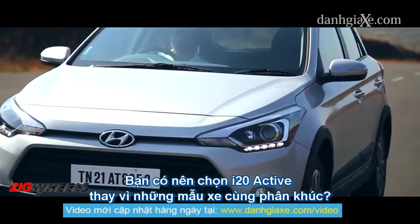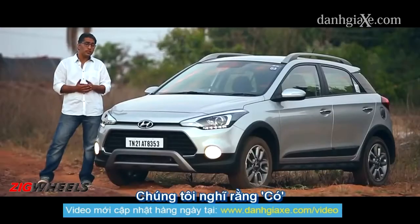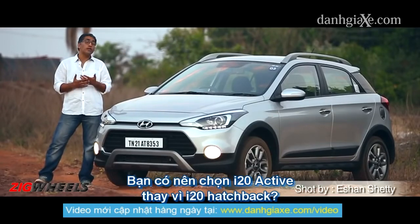So the question is, should you buy this over the current crop of crossovers already available in the market? We think so, yes. Should you buy it over the Elite i20? Well, on that count, we're not so sure.